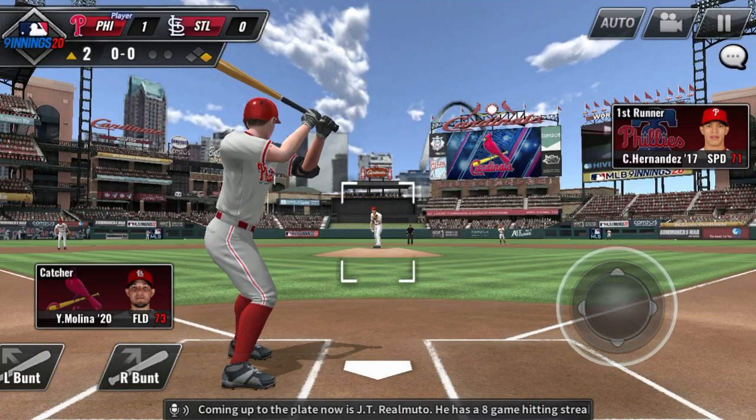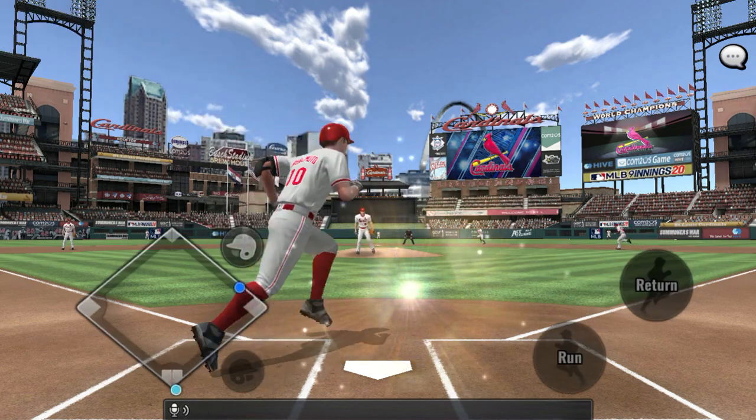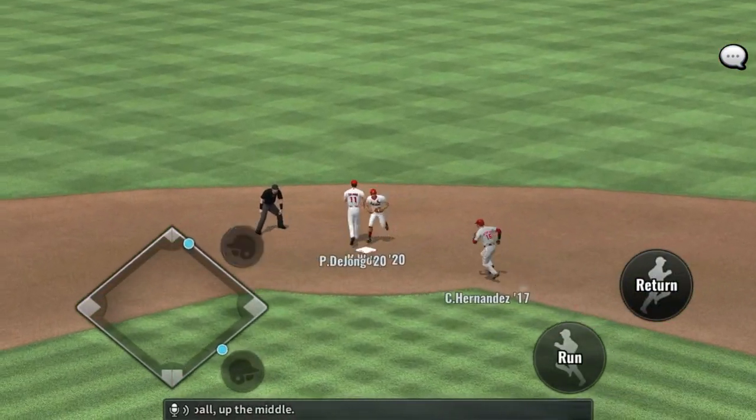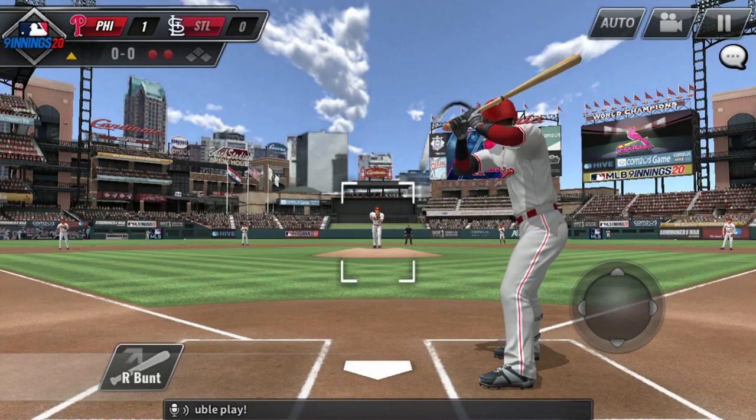Coming up to the plate now is JT Realmuto. He has an 8-game hitting streak. Ground ball up the middle. One there on the first, and it's a double play.